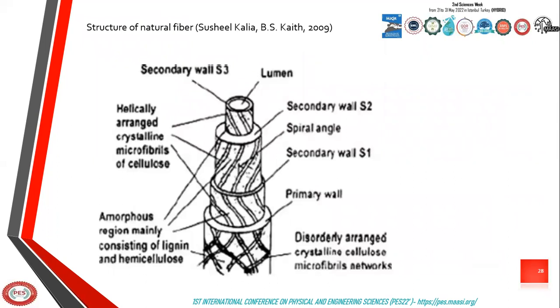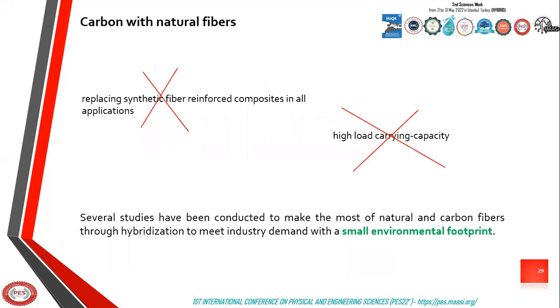Each fiber has a complex structure consisting of a thin primary wall, which is the first layer deposited during cell growth. The secondary wall is made of three layers, and the thick middle layer determines the mechanical properties of the fiber. And despite the improved properties of natural fibers, their mechanical strength cannot utterly replace synthetic fiber reinforced composites in applications which impose high load carrying capacity.